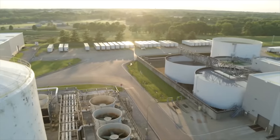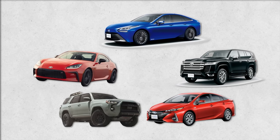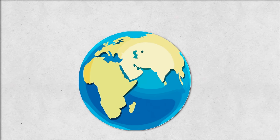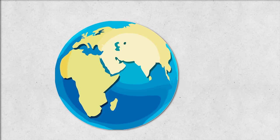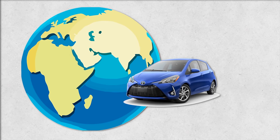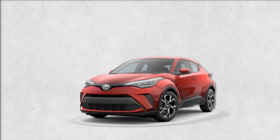Here's why. Let's start with Toyota. Currently, there are 5 Toyota models that are made in Japan and then shipped to the U.S. The Prius, Mirai, Land Cruiser, 4Runner, and the 86. And did you know that there are other countries that make and build Toyotas and also ship them to the U.S.? Like the Toyota Yaris. Surprisingly enough, the Yaris is built out in France. Or the Toyota CHR, would you guess Turkey?